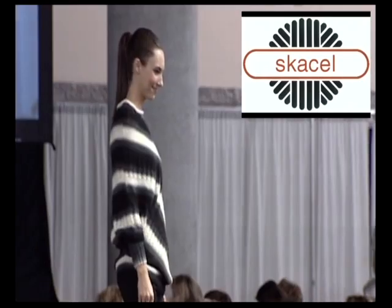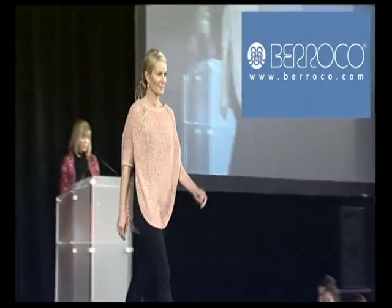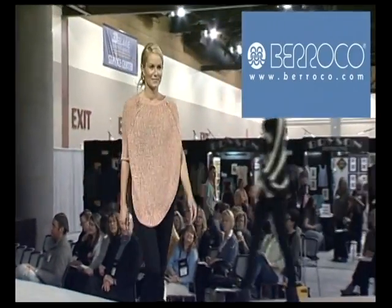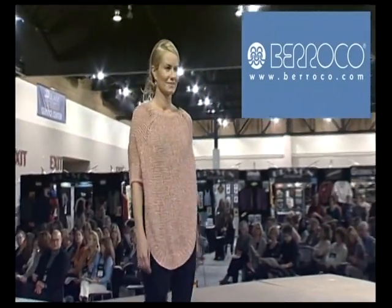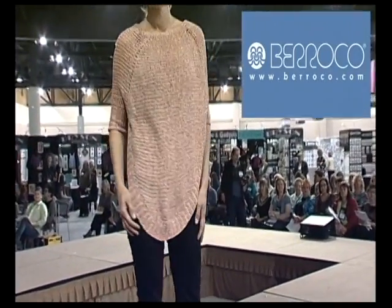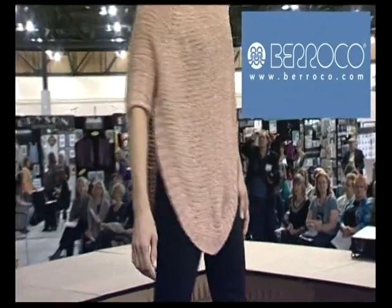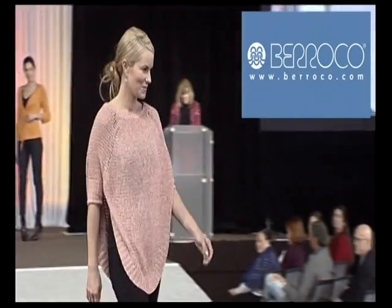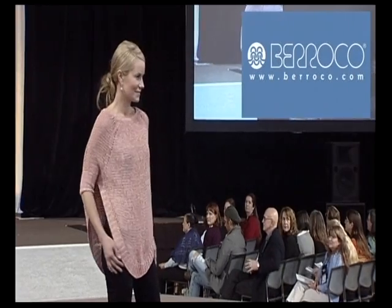An American classic with an international flair brings the Berroco collection to the runway. The collection starts with the Giulia pullover knit in Berroco Captiva. The dramatically curved hemline of Giulia is hidden by wide borders of ribbing. Is it a pullover or is it a poncho? It doesn't matter, as it is simply fun to wear no matter what you call it.